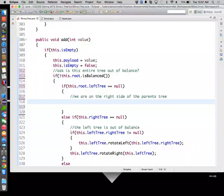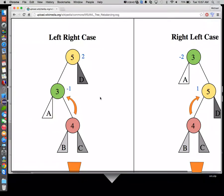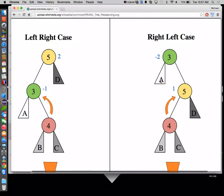All right, so to show you the picture of this, this is the right side, right? At least you're not forking your parrot.